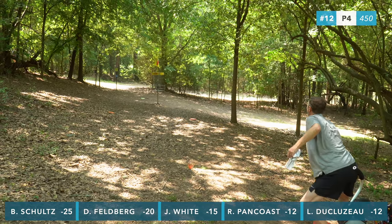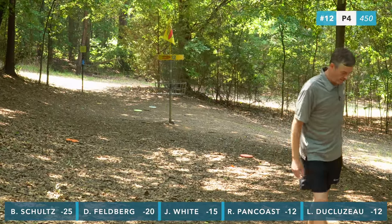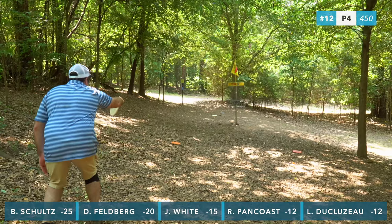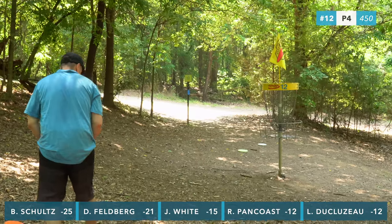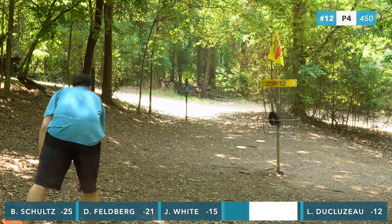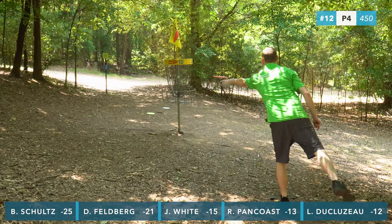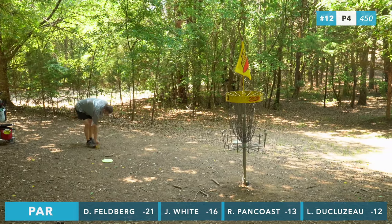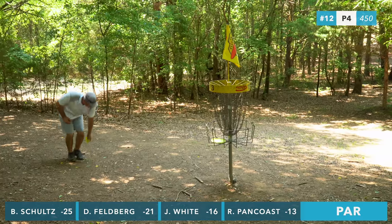Let's see if Barry... Oh, right side chains for his bird. Brutal. Dave Feldberg converts his birdie. That's a pretty one. Ross taps in for his bird. Jeff taps in for his bird. And Barry for par. Lionel with his par.